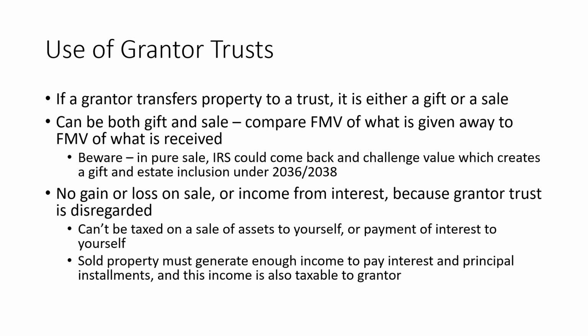Now, in a pure sale type of transaction, it's important to note that you need to have a very good substantiation and estimate of what the value is of the property you're selling to the trust, maybe in exchange for an installment obligation, because if the IRS says that the property was undervalued, they could come back and claim that there was a gift, and maybe since you're entitled to receive payments from the trust, that could cause the trust to be included in your gross estate for estate tax purposes. So valuation is very important if you're going to try to avoid gift tax here.